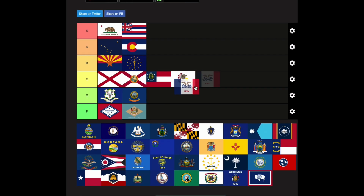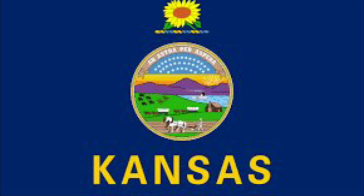Not really a bad flag. They didn't have a flag until right after World War I, so they were kind of late to the party. But overall, it's okay. I'm going to rank this one in the C tier. I'm definitely getting tired of these dark backgrounds with the seals in the middle.